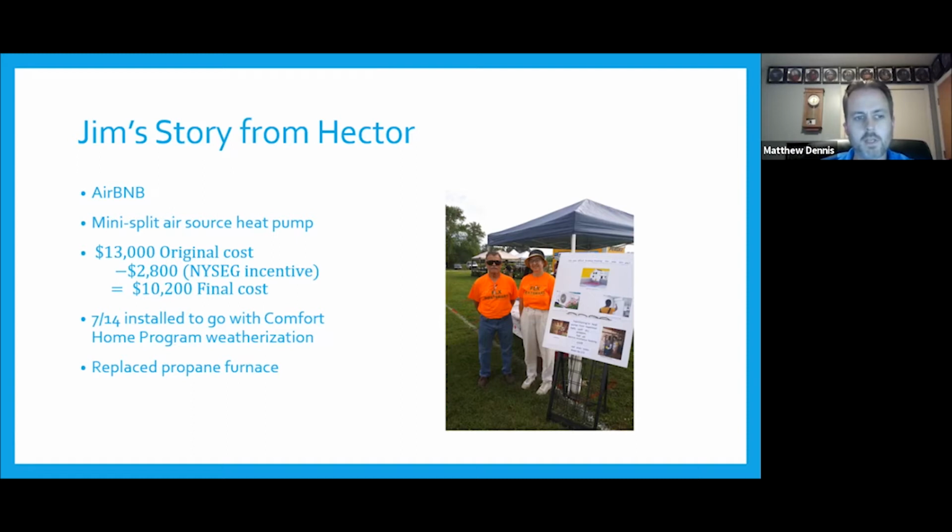It's going to be a selling point on his Airbnb site as far as having high efficient heating and cooling in the house. And yeah, like I said, it went very well. It was a pretty smooth, simple installation. And as I mentioned, we're also doing a much larger project at his primary residence there.